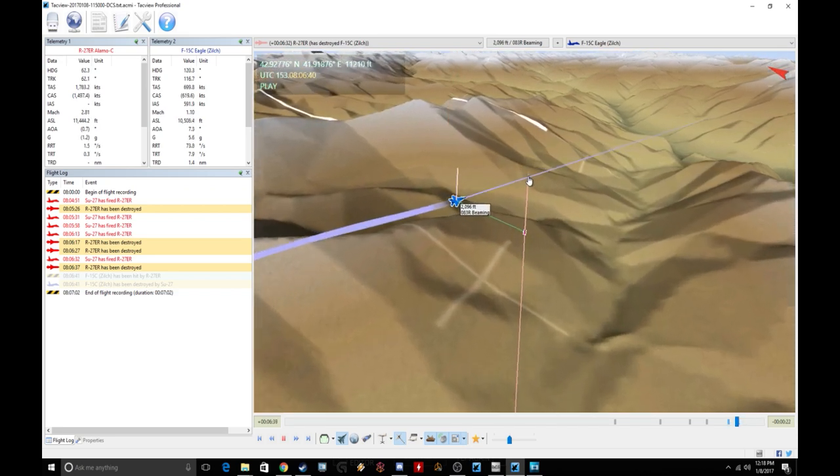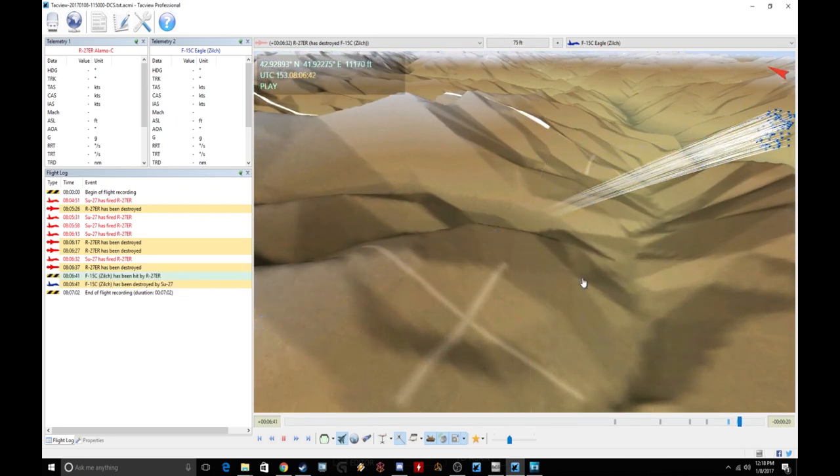See, there's the intercept course right there. See how it does that? Boom. All right. So now you see what not to do. Let's move on to the next one.